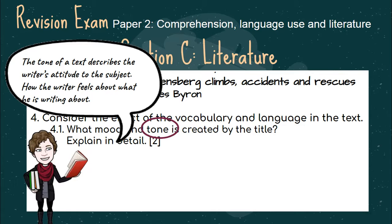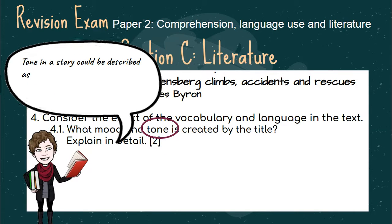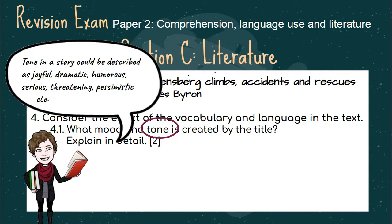Right. So it describes the writer's attitude to the subject. When we read something, we find out how the writer feels about what he's writing about. So tone in a story could be described as the writer has a joyful tone if he's writing about something that he loves or enjoys, a dramatic tone, humorous, serious, or threatening, or pessimistic. So, for example, if I asked you to write about your brother or your sister, or to write about school, or to write about the weather, your tone would reveal how you feel about the subject.